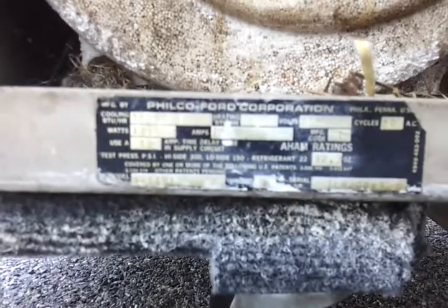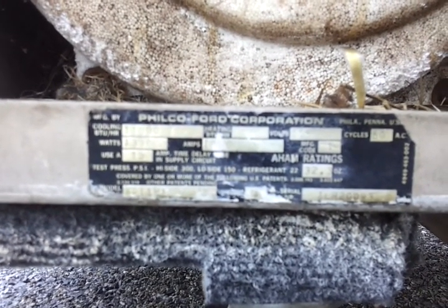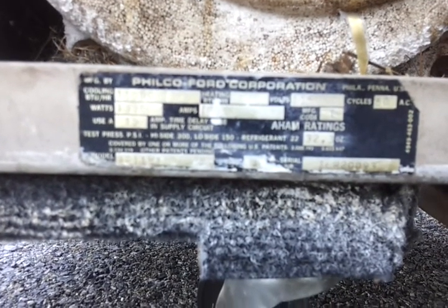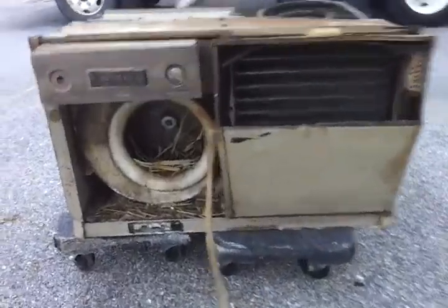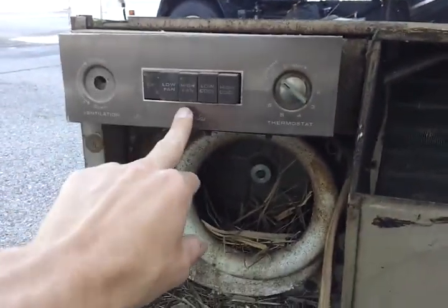I got the name, see if I can hold it still for you for a minute. There you go. It's 11,000 BTUs, 15 amps, and runs off 110 volts. It should be relatively easy for me to put a new plug on that. It's missing the ventilation knob. Not a big deal, a fellow collector has one laying around.